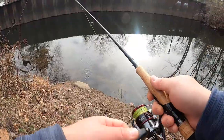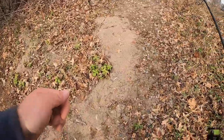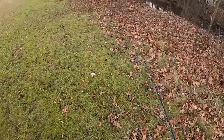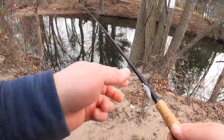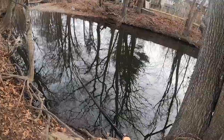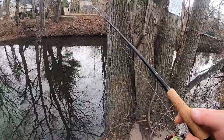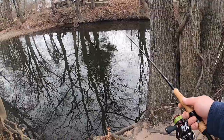Let's get it. It looks like I'm kind of scaring them off, so I'm gonna move to a different spot right there soon. Did you catch anything? Yeah, I caught a rainbow over there. Oh, this place looks good here. Let's see over here. Looks pretty good. I'm gonna kind of stand behind this tree. Oh, had a bite.